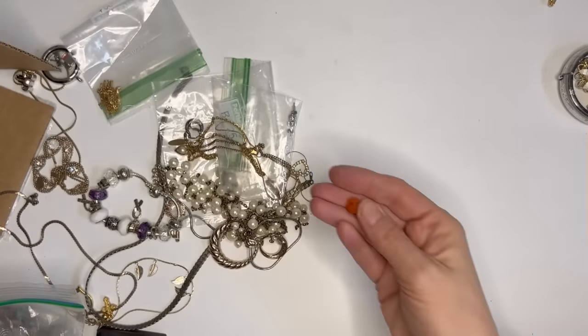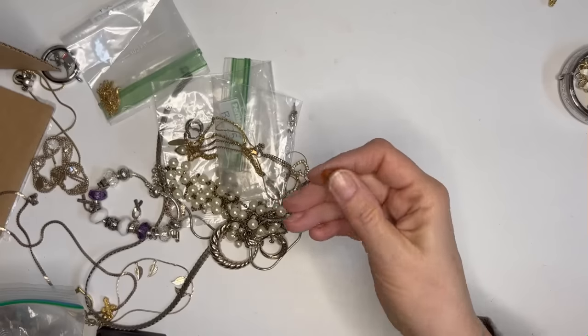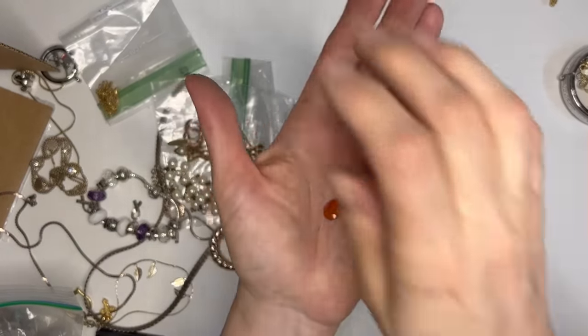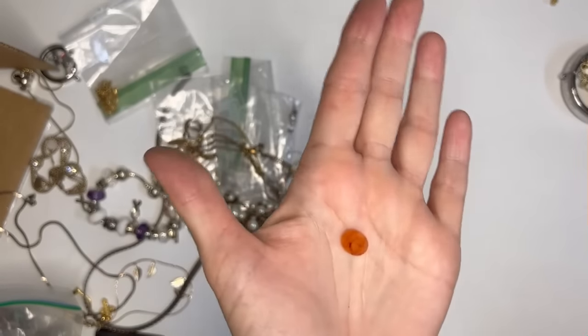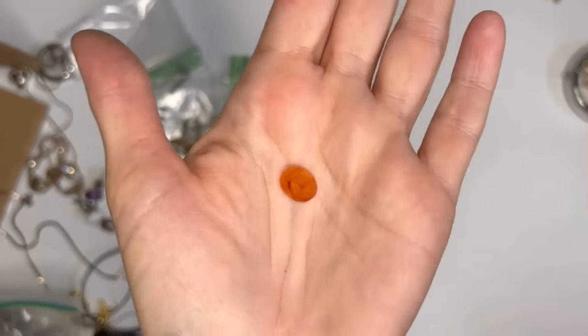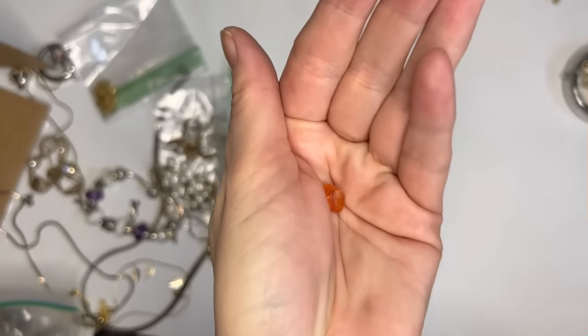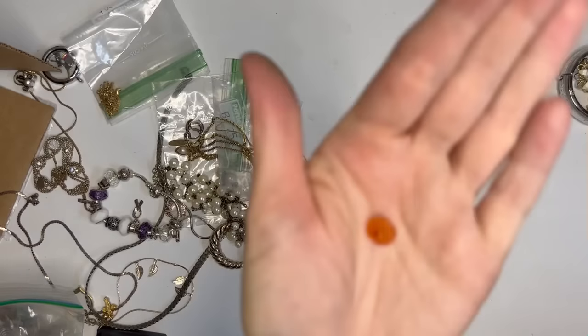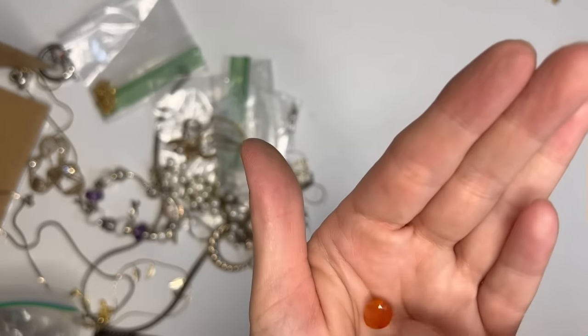Okay, there's another little bead, or that might be a real gemstone. It is a real gemstone. It's cold. That is cold. And you can see in the back, it's definitely not lab made because it has a streak running through it. Ooh, it's beautiful. I'm gonna have to get my tester. That's beautiful.